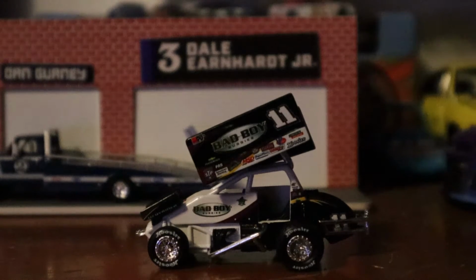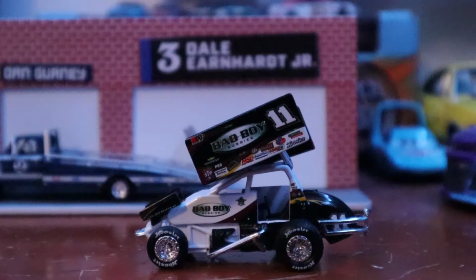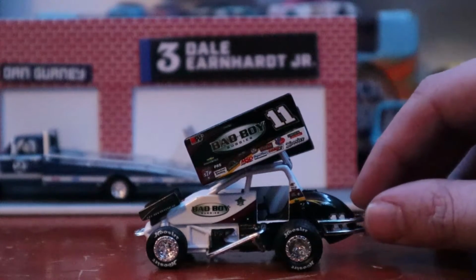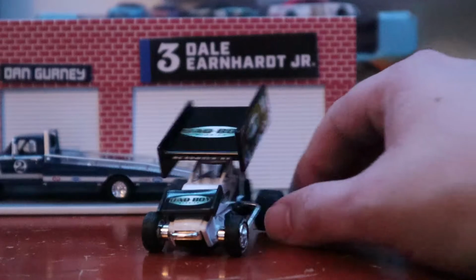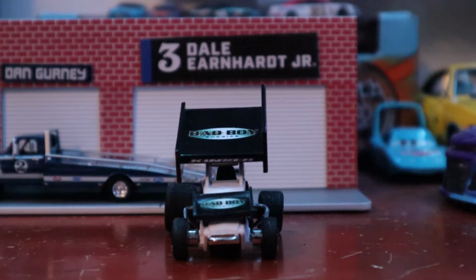We're gonna see if we can get some light. Yeah, that'll do. So there we go. We got the king, my favorite sprint car driver ever, Mr. Steve Kinser. So, the interesting thing about this particular diecast is it is stanced interestingly.